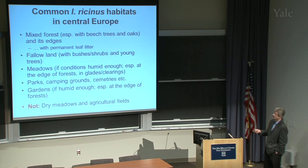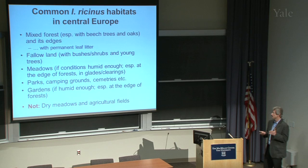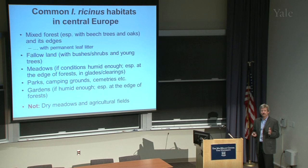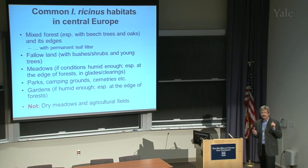And also places where you have a lot of human traffic, parks, camping grounds, cemeteries, you can find Ixodes ricinus. But only in Berlin, I can tell you, there's the inner city park, the Tiergarten, and there were no ticks in the late 70s. And then they changed the management so that they let the old leaves in the bushes in the fall. They didn't clear them. And 10 years later, they had a tick problem. There was no change in the host community. It was the only change they did, and that was a switch for Ixodes ricinus to exist there.